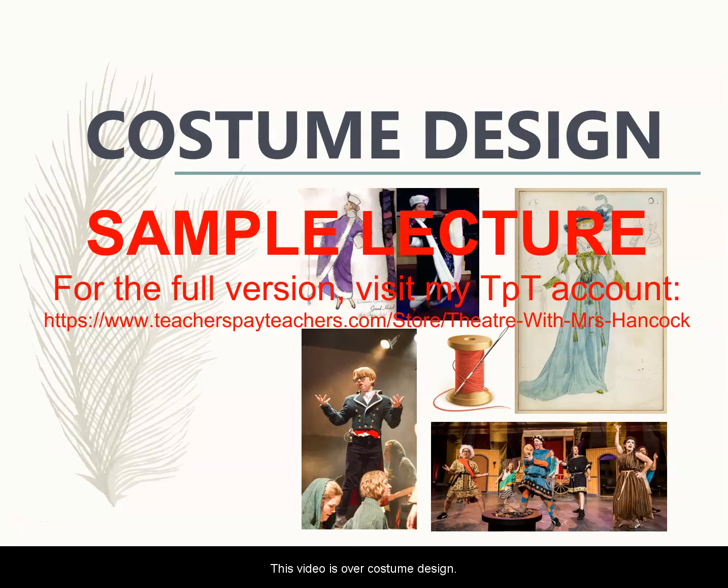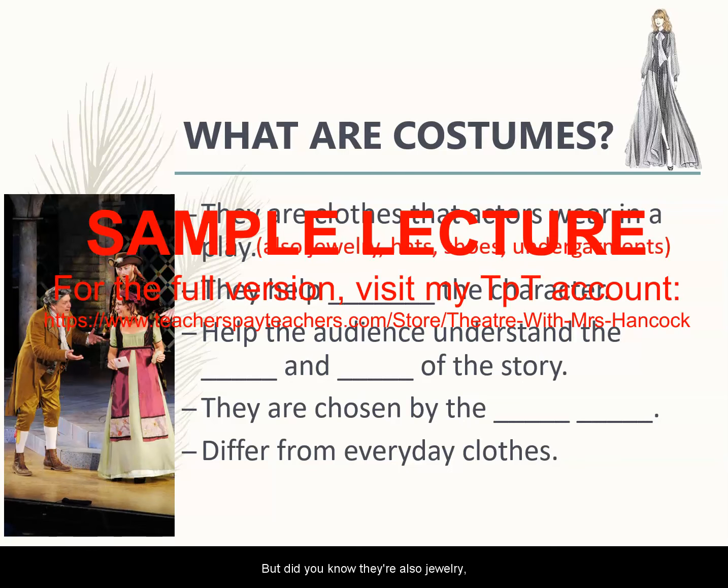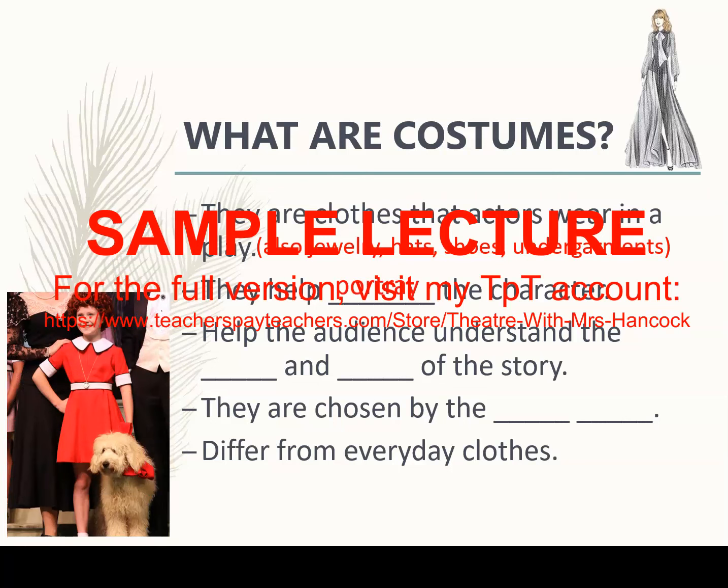This video is over costume design. So what are costumes? Well, they are clothes that actors wear in a play. Duh. But did you know they're also jewelry, hats, shoes, undergarments, headpieces, wigs, and anything else that goes on the actor's body? The costumes help portray the character, meaning that they tell us information about the character visually.